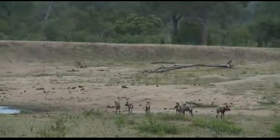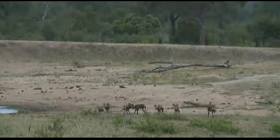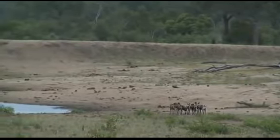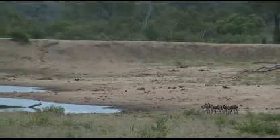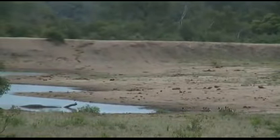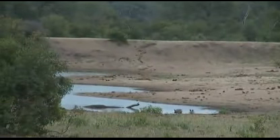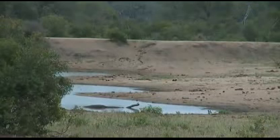I'm amazed they didn't catch any of those impala. And some of the impala were just kind of standing around the place. And then they do that stotting thing, or they kick their back legs out. Unfortunately, we couldn't bring the super zoom camera. It's giving a bit of an issue, so this is about as long as our lens gets this evening, at least this morning.